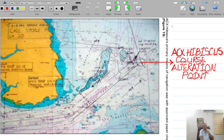Now that is where the problem started, where the ACS Hibiscus chief officer did not realize, did not pay heed to the traffic around him. He was probably very much homed on to the alteration, and he started altering to 350 without realizing that he was finally running into, cutting the bow of, Hyundai Discovery at a very close range. So this is the place he was supposed to alter the course as per the route plan.